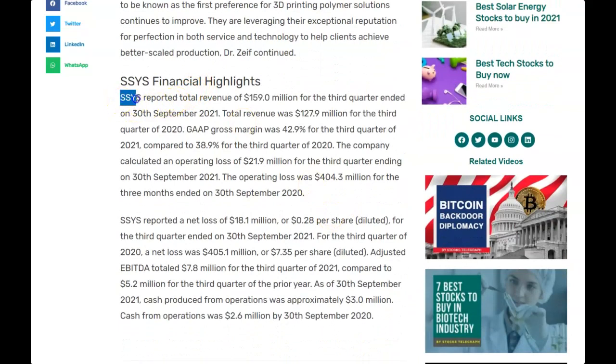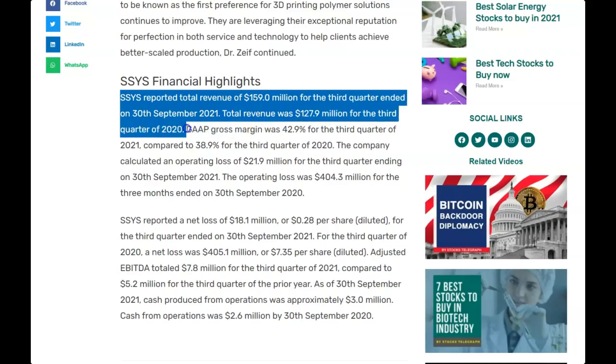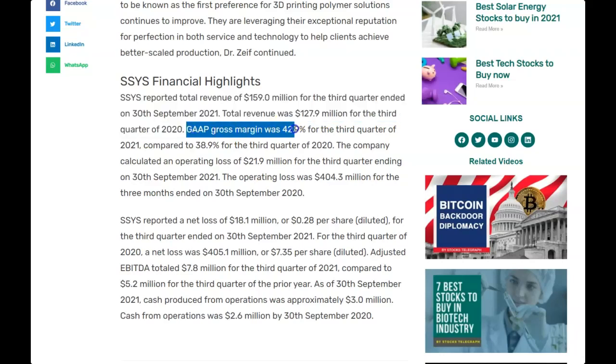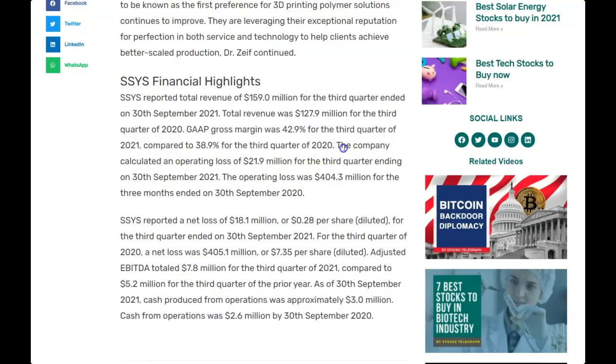It says that Stratasys reported total revenue of $159 million for the third quarter ended on September 30th of this year. Total revenue was $127.9 million for the third quarter of last year. So you can see that improved decently. Their GAAP gross margins was 42.9% for the third quarter of 2021 compared to 38.9% for the third quarter of last year. So that improved a little bit. That is a good sign.